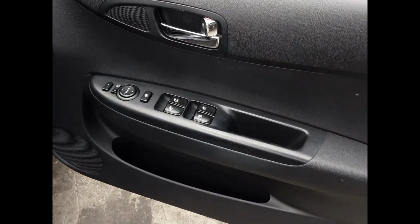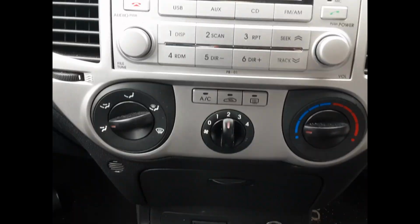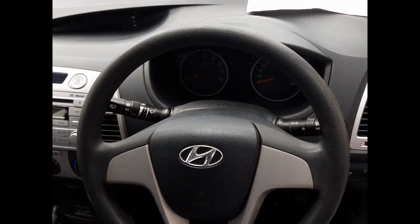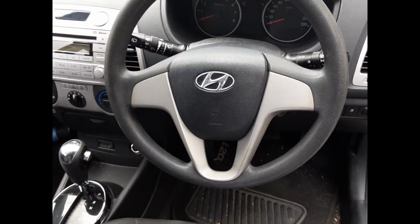We have the driver's side door trim, power window master switch. This vehicle is fitted with black cloth interior, automatic type console, automatic gear shifter, heater controls, interior mirror, left sun visor, courtesy lamp, right sun visor, instrument cluster, and a tidy 3-spoke vinyl steering wheel with no audio controls.